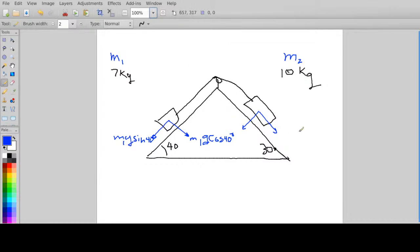Now you ask yourself, that's gravity acting on those two masses. What other forces are there? Well, there's the normal force like this, and I'll call this one Fn1. The reason I've got a subscript 1 there is that it is the normal force for the 7 kilogram mass. And over here, this will be Fn2, and that's the normal force for number 2.